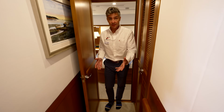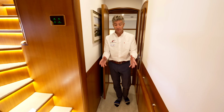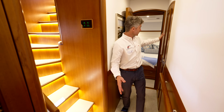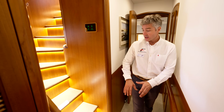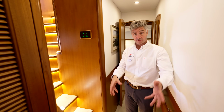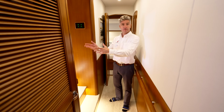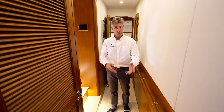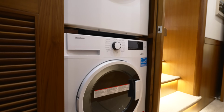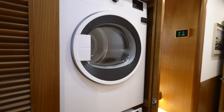This is another access to the master cabin and brings me out into the main accommodation passageway. There's more storage here, full height storage for all sorts of sundries. And then here's the main access from the pilot house down to the accommodation for the other cabins. So from the master cabin you can come out both ways, but this is the access for the other cabins. Now behind this door we have a full height washer and dryer, as well as the washer and dryer that we have back in the crew's quarters.